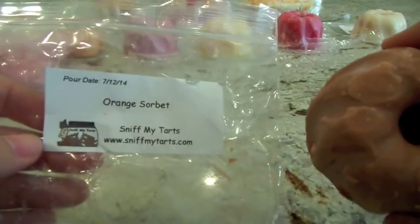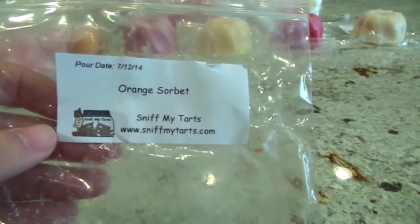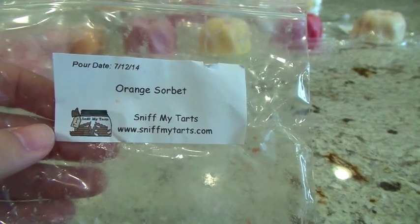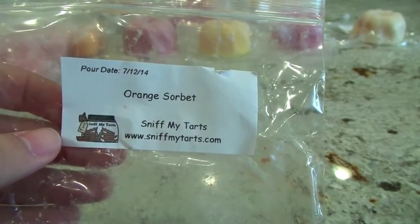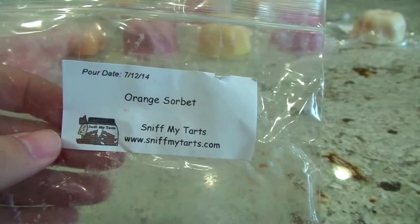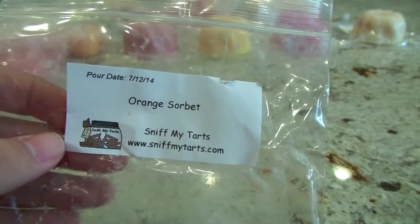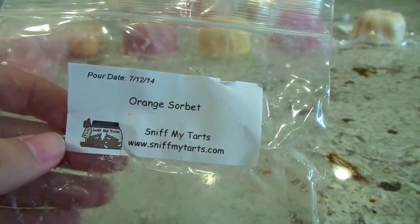This next one here off of their best sellers is Orange Sorbet in this Bundt cake. That is very nice. And when I was looking at the name, now I don't have scent descriptions for anything in this haul, but mostly the scents for Sniff My Tarts, you can normally get what they were going to smell like from the name.